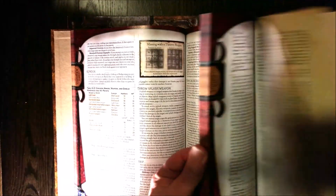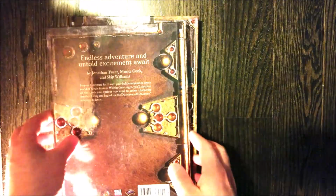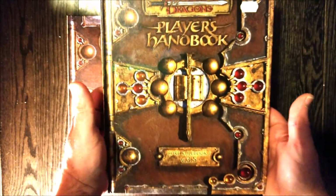Again, these are in minty mint shape, such beautiful shape, so I needed that obviously if I'm going to be playing 3.5.